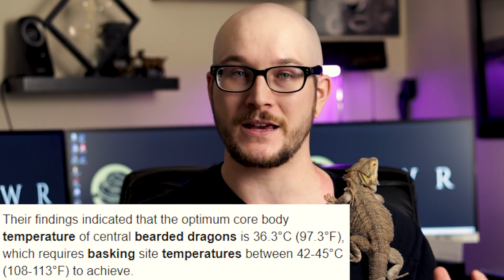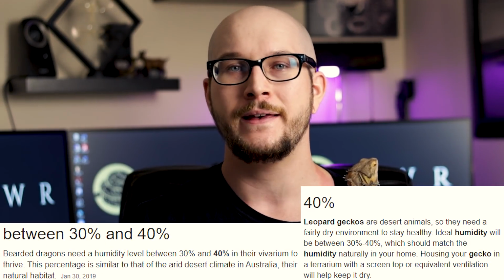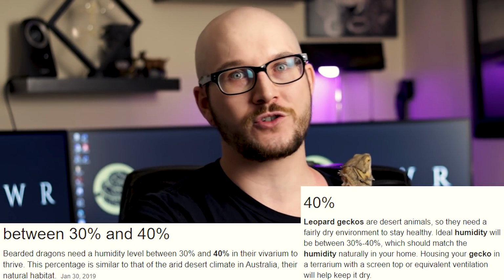So the lighting and the heating, and especially because bearded dragons need a much hotter hotspot, they need a bigger basking area, they need a hotter area overall. It's a little bit more difficult, and because humidity is kind of a wash, it's basically the same, like very similar anyway. This one, again, has to go to the leopard geckos, which means 3-1 for the leopard gecko.